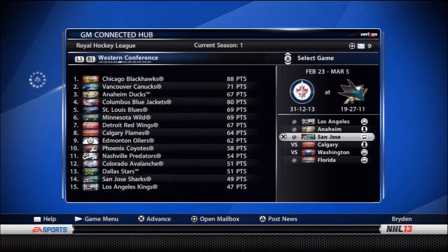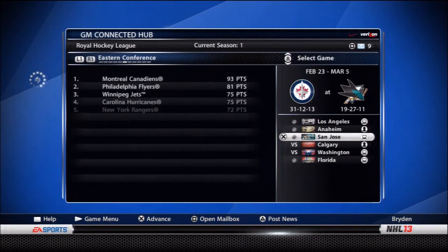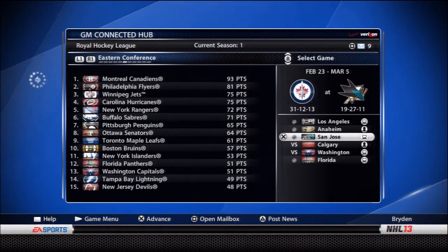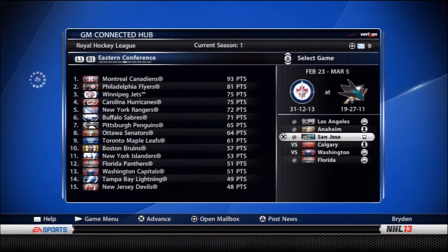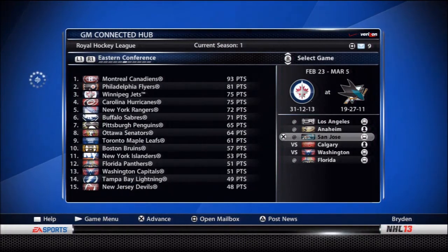Here you can see that the Western Conference has changed a little bit. Columbus is moving its way up, same with Minnesota, so 2 new GMs there making an impact for their team. The Eastern Conference though is a bit status quo, as Montreal is still up there on top. Philly is sitting in second quite comfortably, and we're still fighting it out for third with Carolina in the 75 points area. Below that, you've got some other controlled GM teams going for those other spots too.